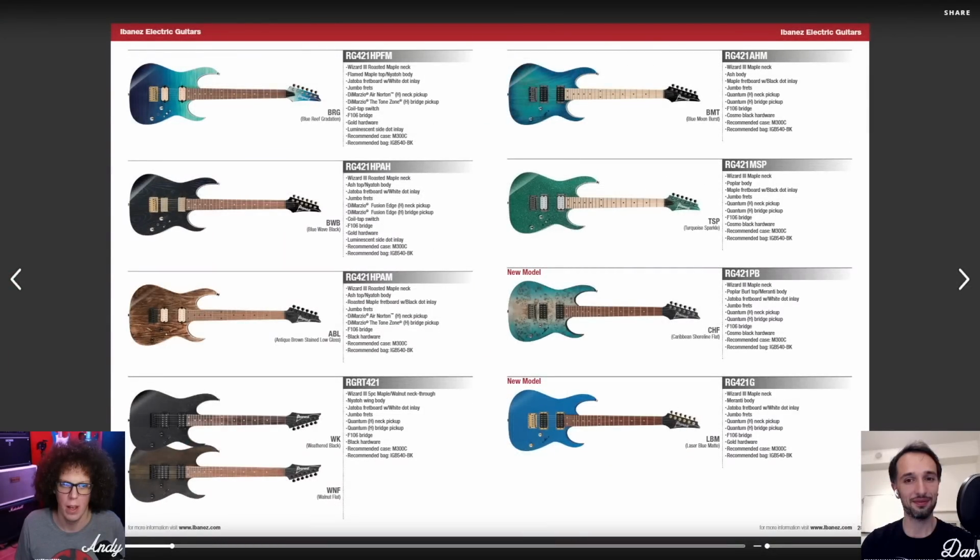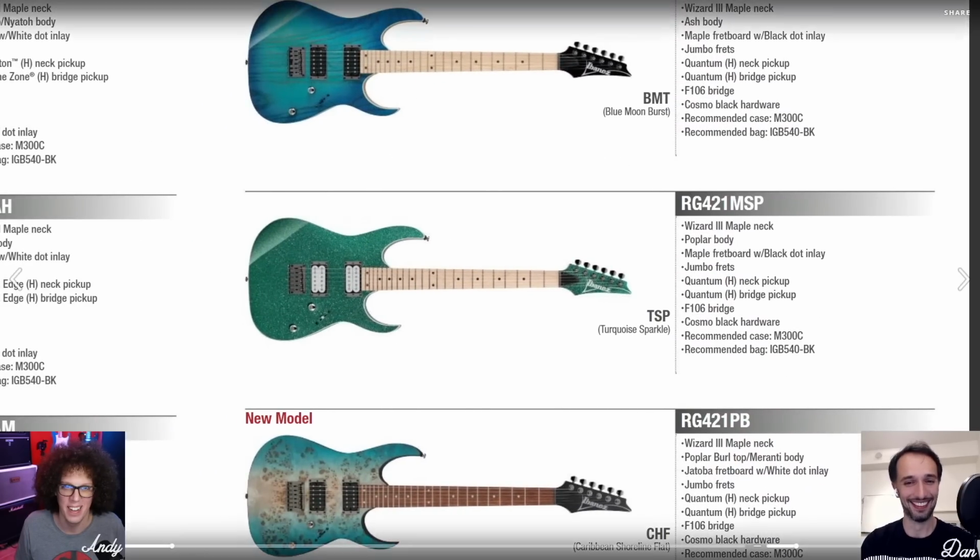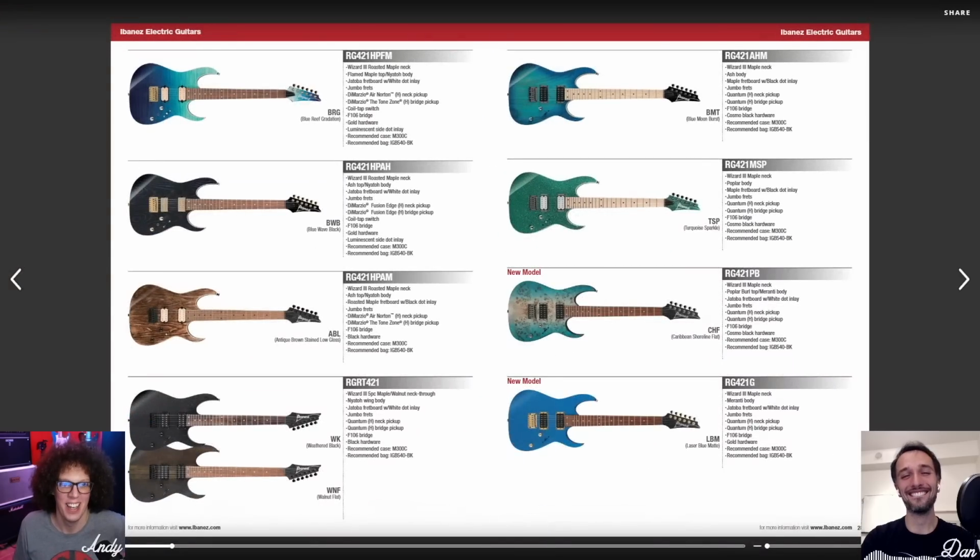Beautiful. I just have to look at that sparkly one. I know that's not new, but turquoise sparkle. Yeah. So green again. Yeah, but that's beautiful. I need some more sparkle guitars in my life.